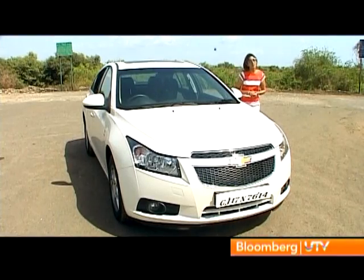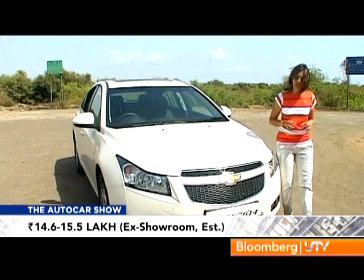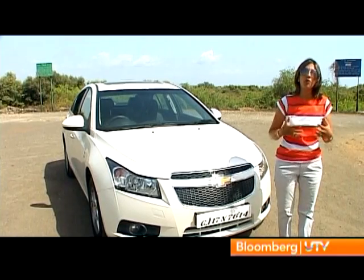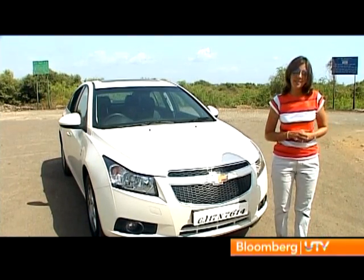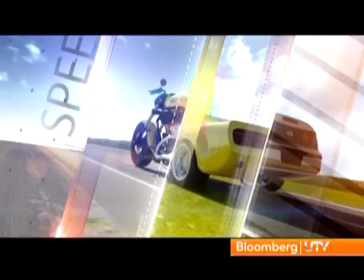This new engine has made the Cruze a better car. It's way more drivable, especially within the city. It's got a far more linear acceleration, which was lacking earlier. It had that peakiness, which is gone. And of course, it cruises extremely well out on the highway too. Plus, it's a lot more refined now, very smooth and very easy to drive. It's also greener and it's more fuel efficient. Well, what can I say? The Cruze makes an amazing value for money package.